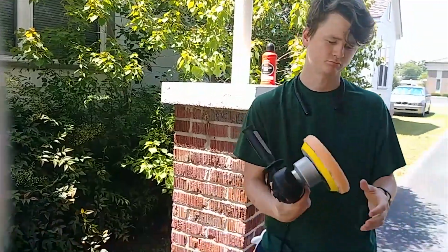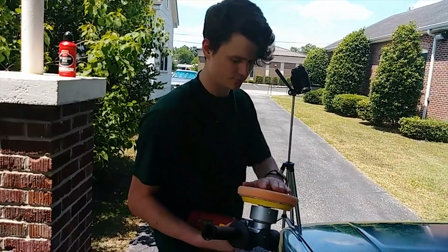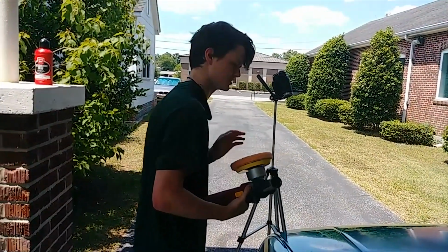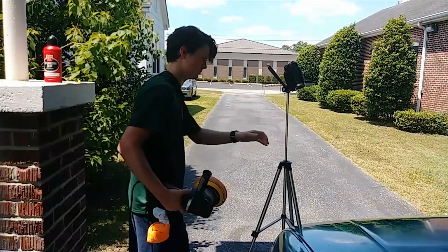That's how you get water out of the pad. Is it dry? Mostly. It's got a little bit of that, but you don't exactly want it to be necessarily dry. That's what the primer's for. Gotcha. All right.